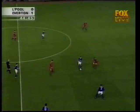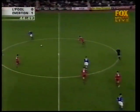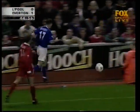And Staunton's clearance has gone straight to Jeffers. Now Campbell. Barmby made a great break down the centre then, not seen by Campbell. Here's Jeffers for Everton. He was a bit too clever for his own good. Francis Jeffers actually scored in his first ever derby here last season when Everton went down 3-2.